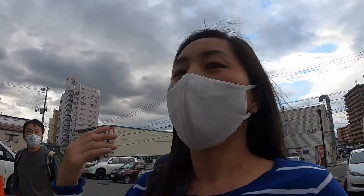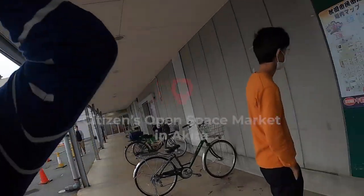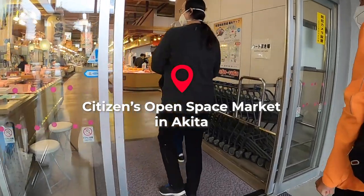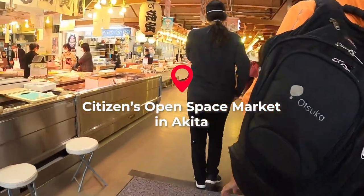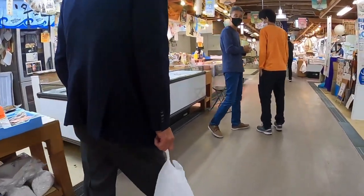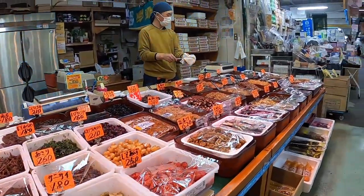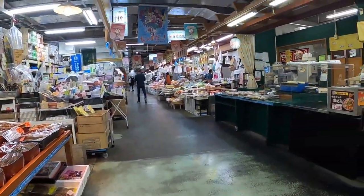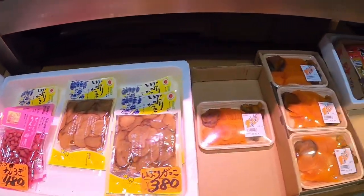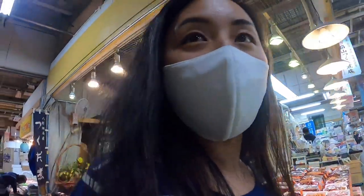Oh, we are in Akita now to look at the market. A lot of fresh food. So apparently Akita is known for smoked takuan. Like this one. So we're buying smoked takuan.